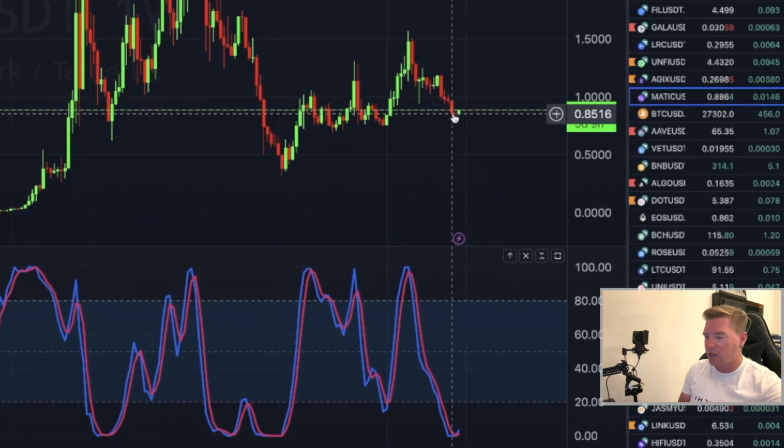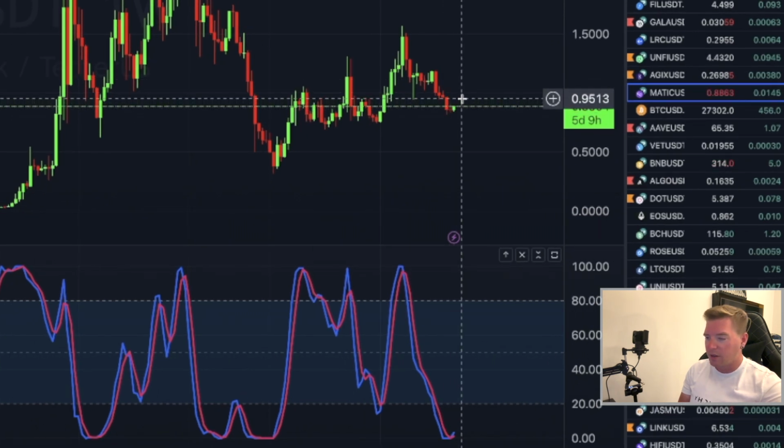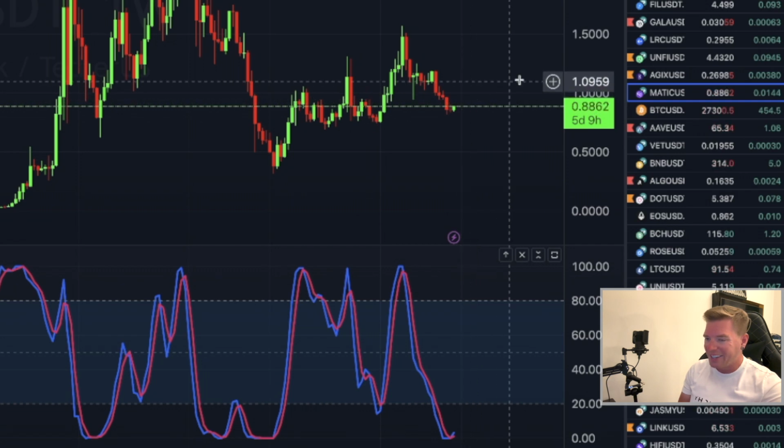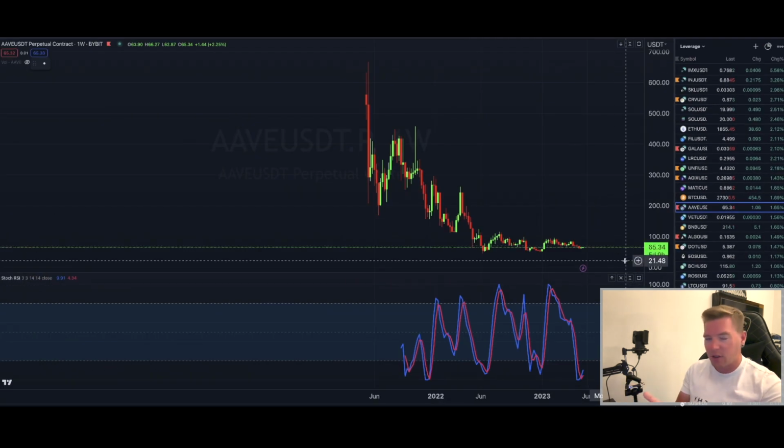So here we see already a bullish candlestick formation appearing. If that one would play out, we would go to at least 94 cents this week. Then Aave, see, either it happened already or it's about to happen. So that is the start of the altcoin season, guys.